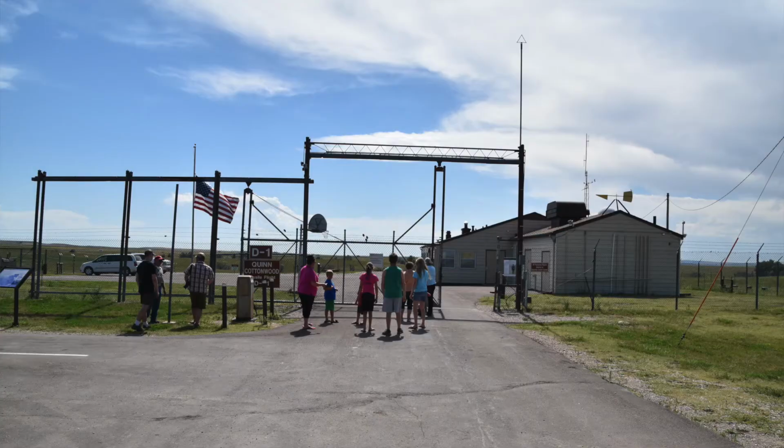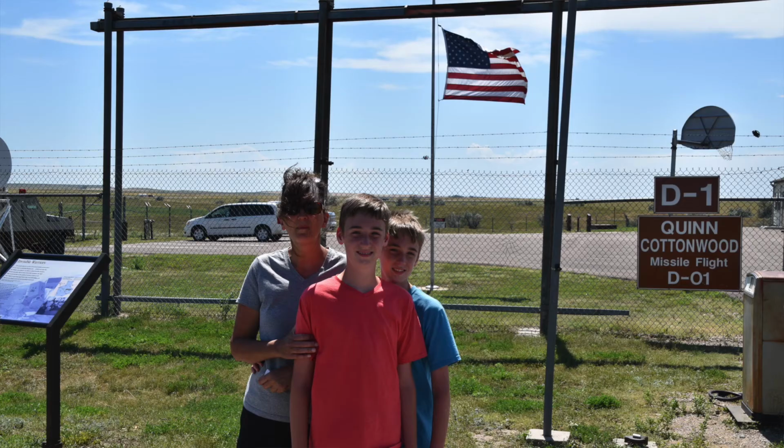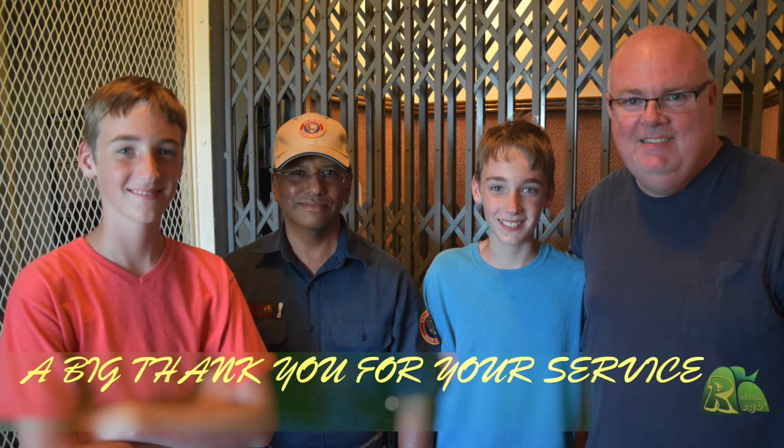So in order to get to your tour, you wait outside of the locked gate until the ranger comes out to bring you on your tour. Now, our tour guide made the trip for us. I can no longer remember his name, I apologize, but he was originally stationed at the facility when it was in operation.